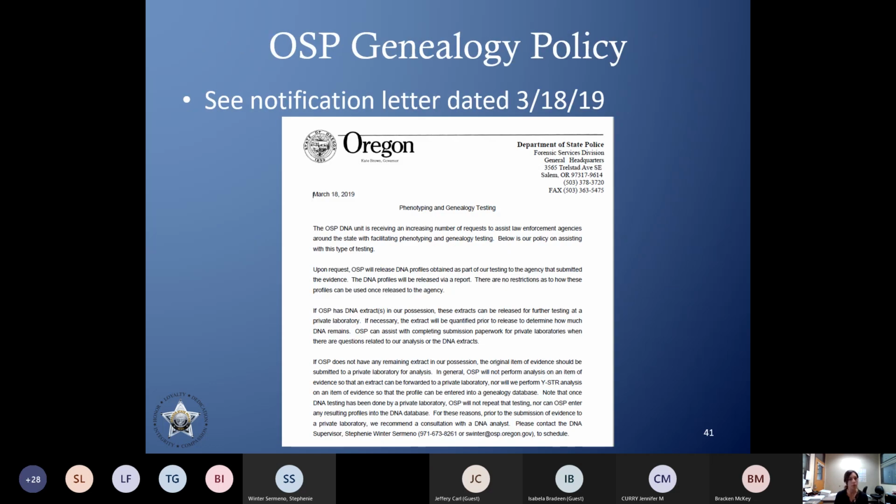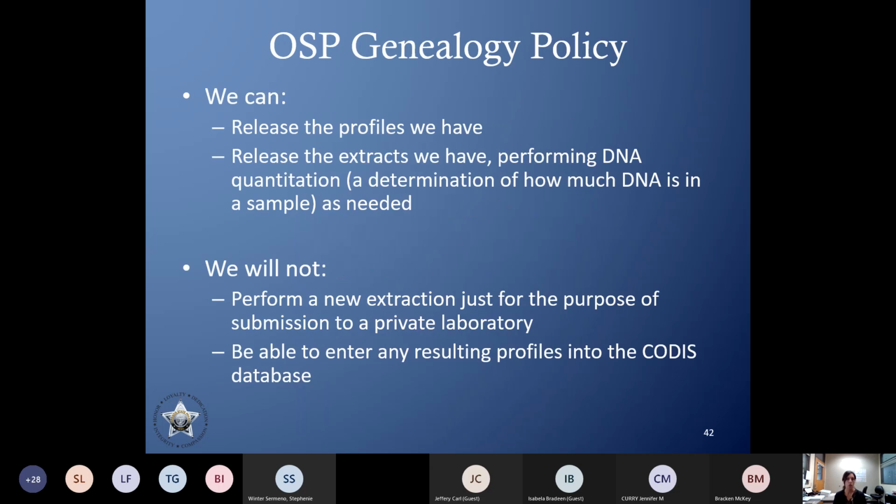We do have a genealogy policy that I just wanted to remind you all of. It's in a notification letter from March of 2019. And what that policy states in a nutshell is that we can release the profiles that we have. We can release the extracts that we have, including a step where we perform what's called DNA quantitation, or this step where we see how much DNA do we have and how much of it is male. And so we can perform that. Oftentimes, if you're looking to submit a DNA extract to a private laboratory for genealogy, they need that information.